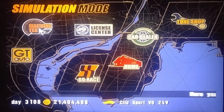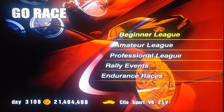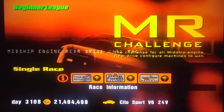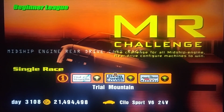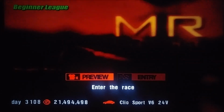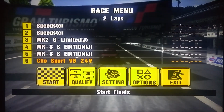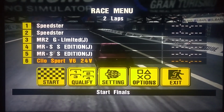Alright, let's go get warmed up. Yeah, this car's pretty notorious in Gran Turismo for being a rather difficult car to drive. So we'll see what happens. Trial Mountain lights on. Trial Mountain's lights on, isn't it? I always want to do races where it's dark because I want to see the headlights and taillights on. It is not. Maybe Trial Mountain 2 is lights? I'm not sure. Anyways, let's get warmed up.